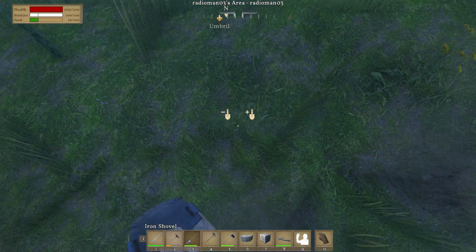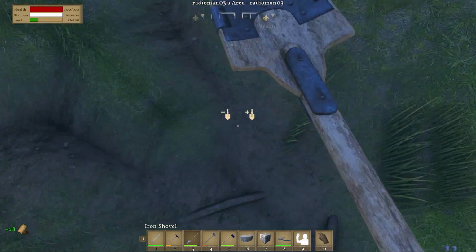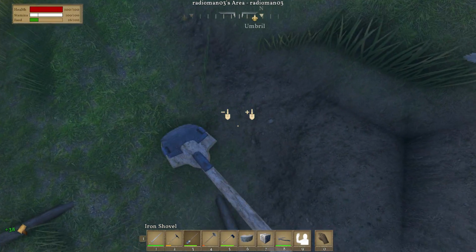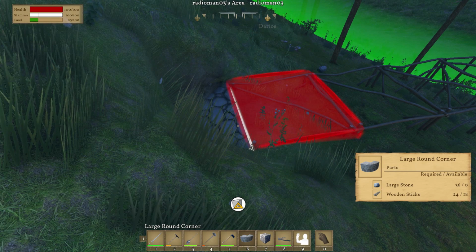So we're going to have to, of course, dig all this out so we can actually get to it. Like that. We're going to go down to where these points are, like so. And do we have enough? I don't think we have enough sticks for this right here.